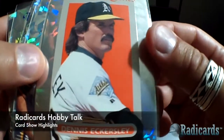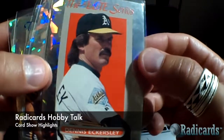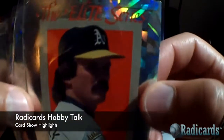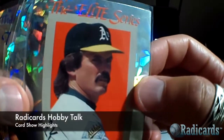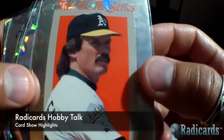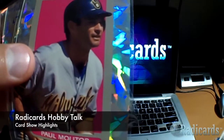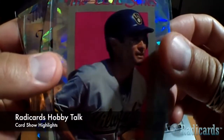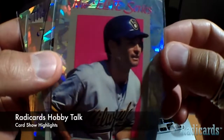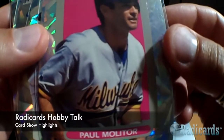ambitious. So this is the Dennis Eckersley. Really dig that sparkle with the fluorescent colors in the background. So cool, but totally 90s. Totally early 90s, like Saved by the Bell status. And then we've got Paul Molitor. Fluorescent pink. Really dig that.